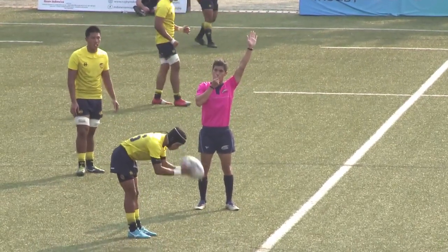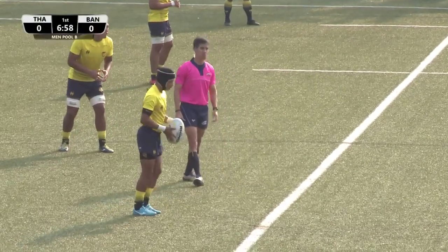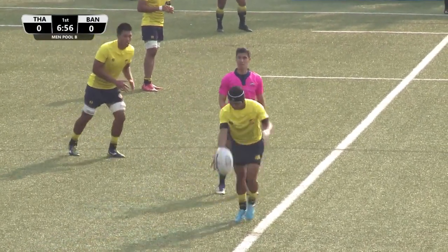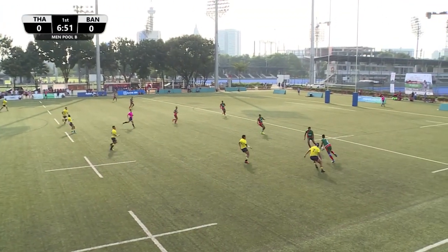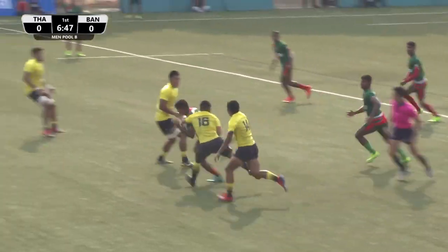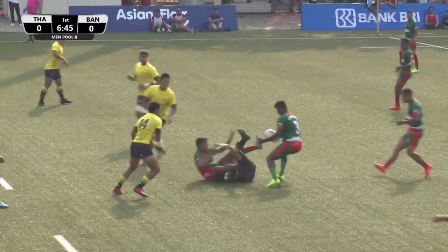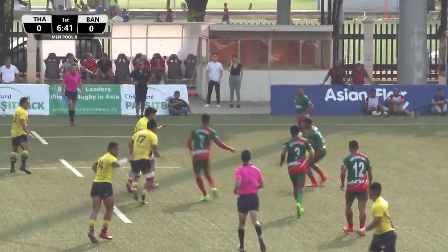Thailand to get us underway. Referee blows time on. Men's Pool B division. Thailand versus Bangladesh. Bangladesh with the first use of the ball. Good run here from number 11, Mohd Sobuz Ali Baswas.